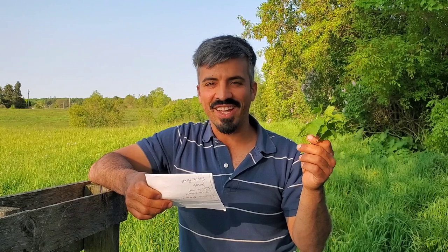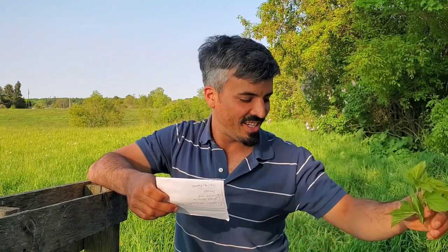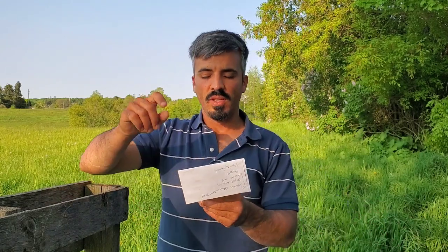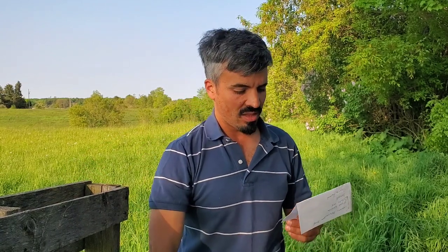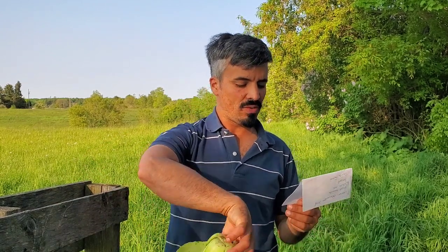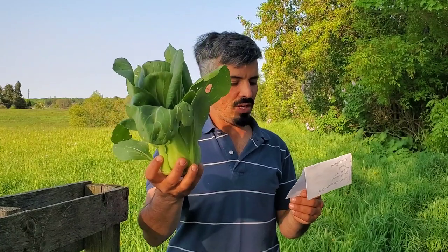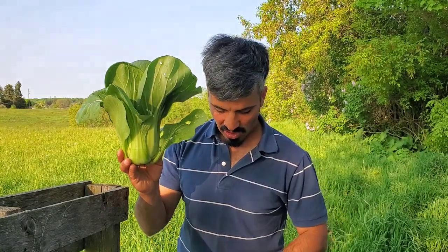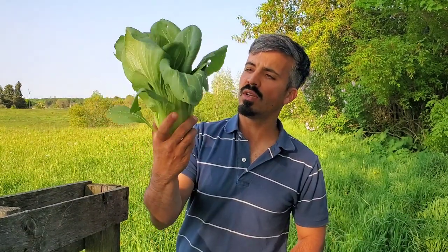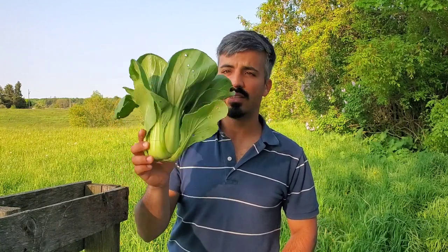So I got the black currants. We also have spearmint, which I don't have a bunch of here, and we also have parsley. And then the last thing, which I haven't mentioned so far, is the pak choy. So we also got a pak choy this week. It's almost like the bok choy, but it's a little different. It's a different veggie. I don't know as much about the pak choy, but I really like the colors, and it's available.